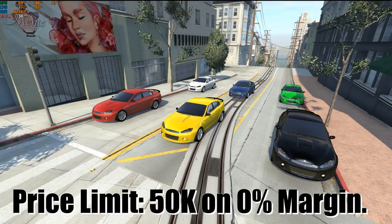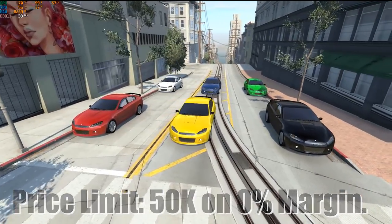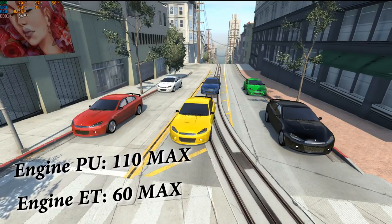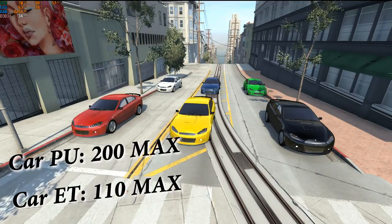Alright, now the production units and the engineering time for the car and the engine. Your engine production units should never exceed 110 points. The engine engineering time should never exceed 60 points. Alright, that's the engine.